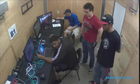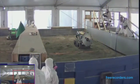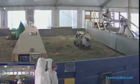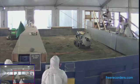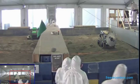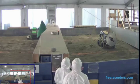There's the B1 side, which is NYU Poly. They appear to be having trouble. This is the second official attempt for both of these teams in this competition this week. Both teams will need to get 10 kilograms excavated and dumped into the hopper in order to qualify. Have not seen any movement in a while. We're 3 minutes into the competition for NYU Poly and Texas A&M University Corpus Christi.